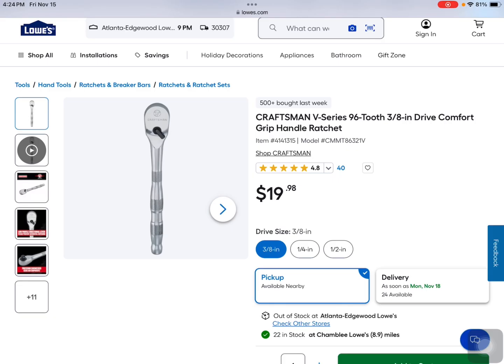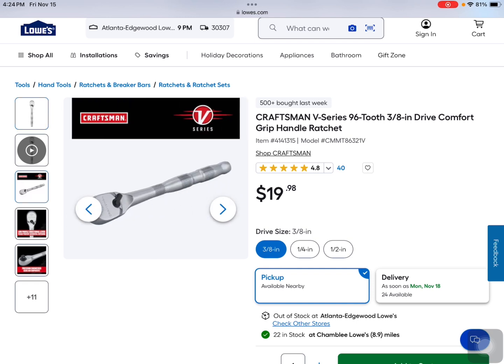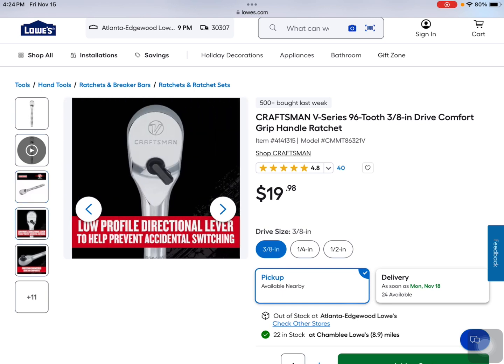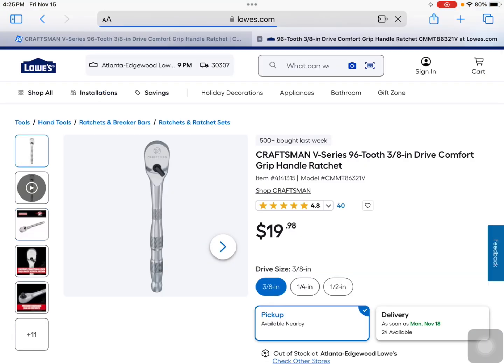And this is the Craftsman V Series. It's a 96 tooth, 3/8 of an inch drive comfort grip handle ratchet. It's 19.98 with 4.8 stars. I think it was double this price from what I was seeing on Slick Deals, but they just have it listed as 19.98. So not bad at all. And let me know if this is true. Someone had said I thought that it said Lowe's was getting rid of their Craftsman V Series tools. Let me know if you know why, but that's just what I had overheard.